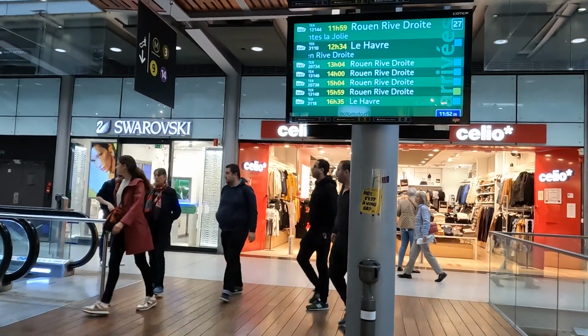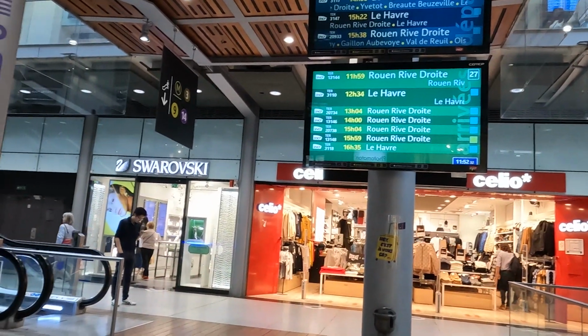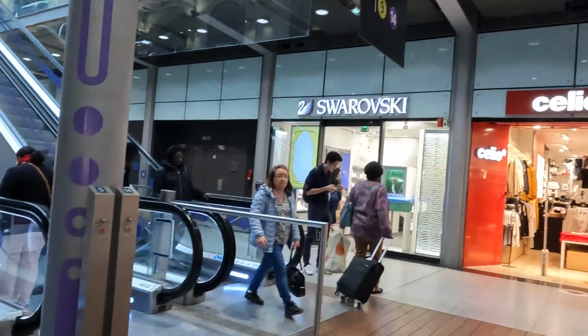This is level 2. You can see the screens there of arrivals and departure trains. There's 100 shops and restaurants within these 3 levels. We are going to head up to level 3, and that is the level where all the trains are.